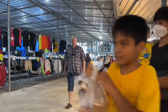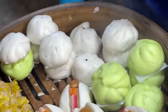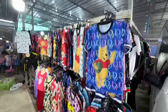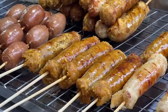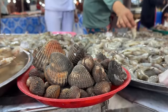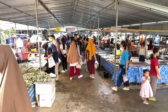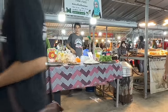Today I've come to the Thursday market. This market's got a huge range of food, lots of clothes and all sorts of other items. This one's very well organized. There's a section with clothes, street food, fruit and vegetables, and a separate section which serves as a wet market with all sorts of meat, seafood, more vegetables and fruit. There are normally about 70 vendors selling all sorts of street food.